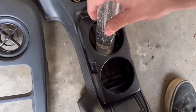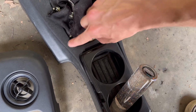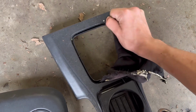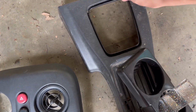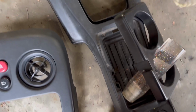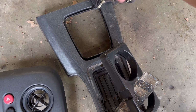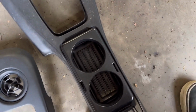It is just a Crown Royal bag, but it's all ripped and torn up anyways, and yeah, I could literally just, hold on. Here we go. Yeah, I'll just pull it. I'm not gonna risk breaking it, but there it is. Here's the previous shift boot. Not too hot, so we're gonna throw that OEM one in. That's a little bit cracked up, and yeah, we got the knob out.